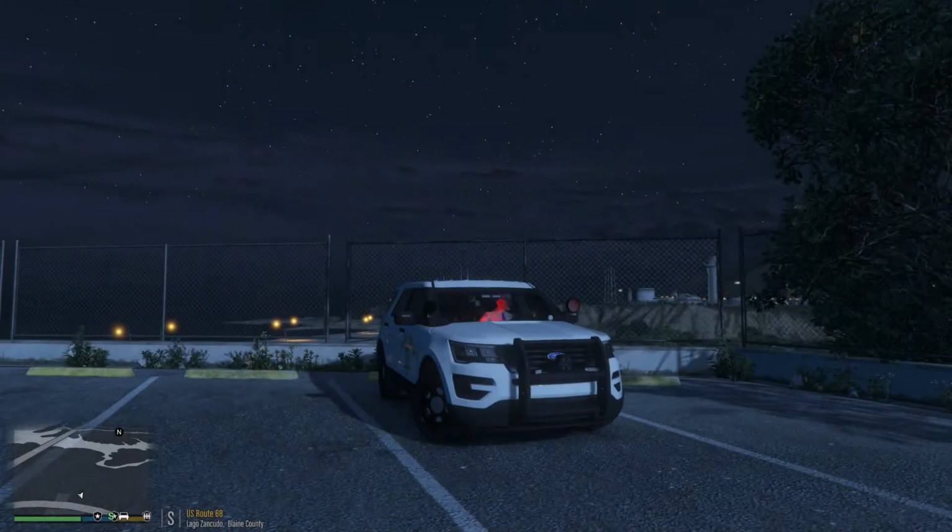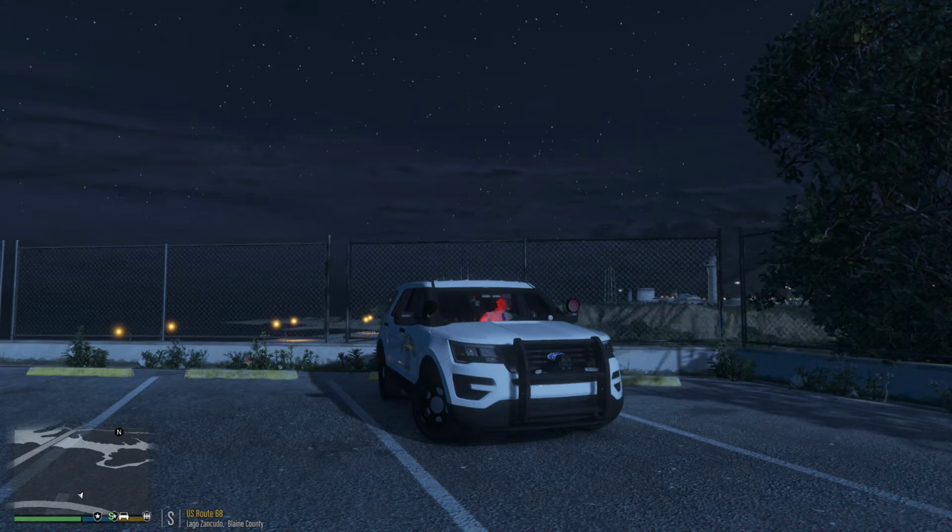Guys, welcome back to another episode of LSPDFR. Today we'll be using the 2016 Ford Explorer with the CHP, or the California Highway Patrol. We'll be sticking to US Route 1, mostly patrolling down US Route 1 around the Fort Zancudo area. We may go up into Paleto Bay, but for the most part we'll stay in the Fort Zancudo area on US Route 1. We'll be doing traffic in today's episode.